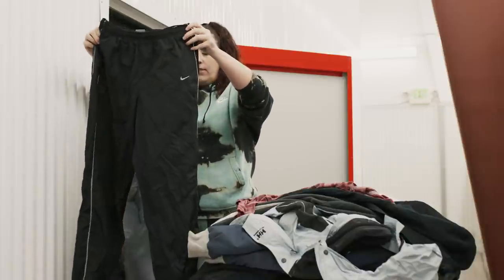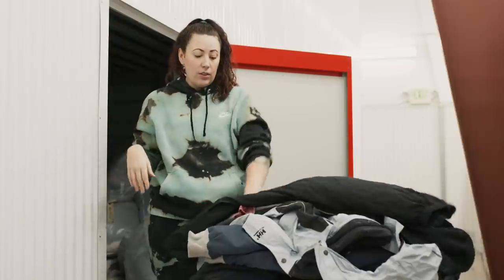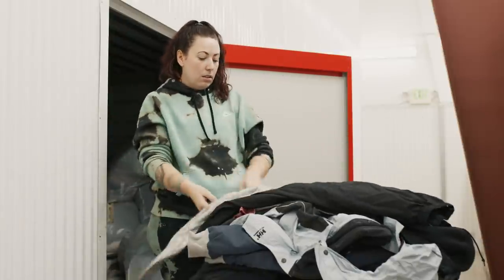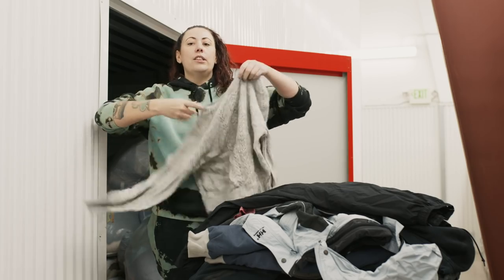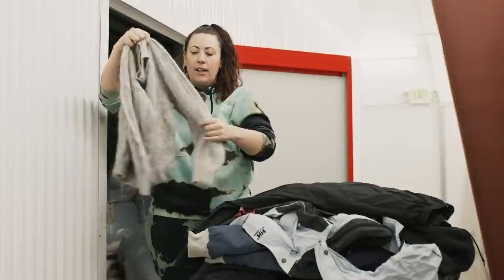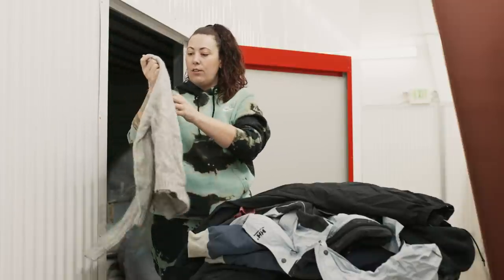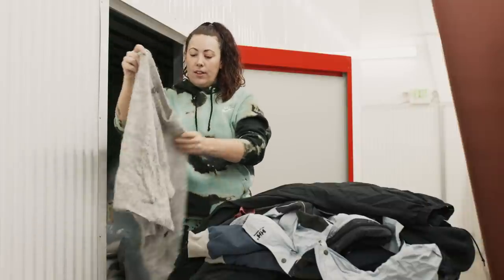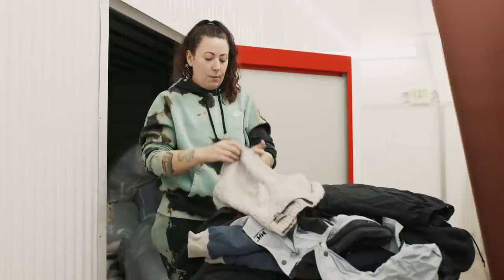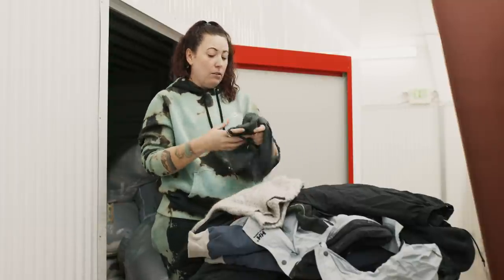These are definitely like early 2000 Y2K pants, which I will definitely use as a keyword in my listing. A sweater from Point Sur, which is sold at J.Crew. This is a really cute sweater, actually. It's kind of like a boxy crop, but it's got this big sleeve. It's definitely mohair. Loving this sweater. It's in really good shape, too. So that's good. All right, I'll take that.